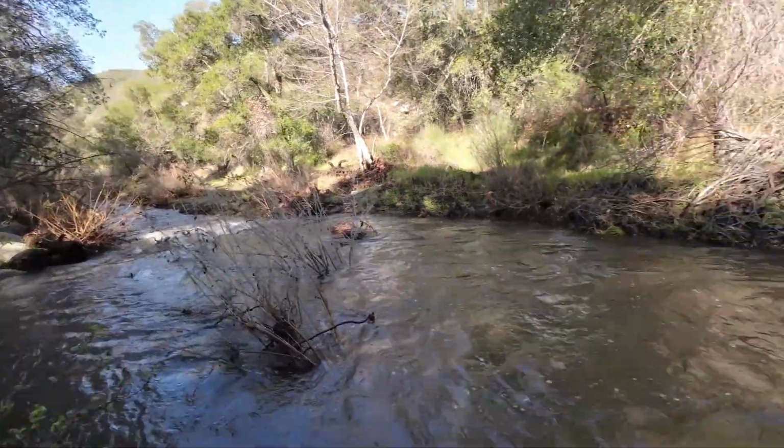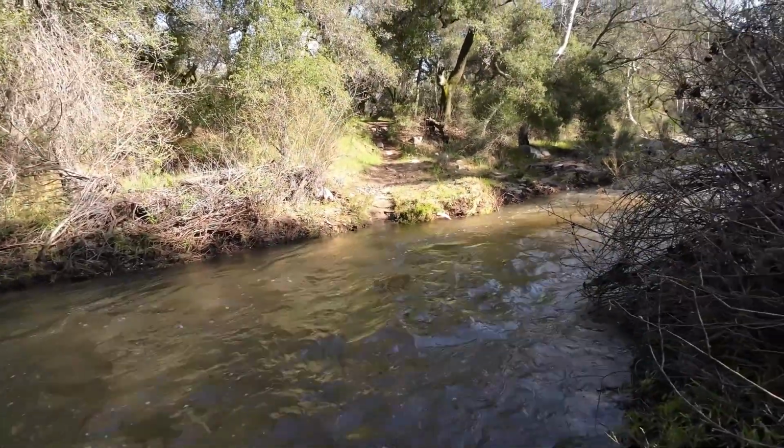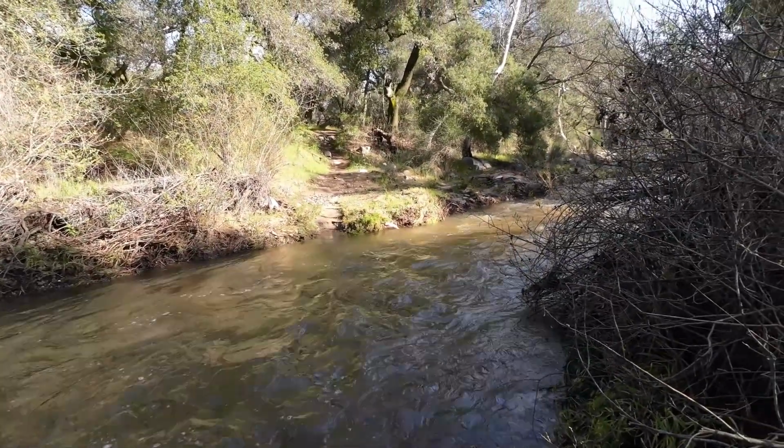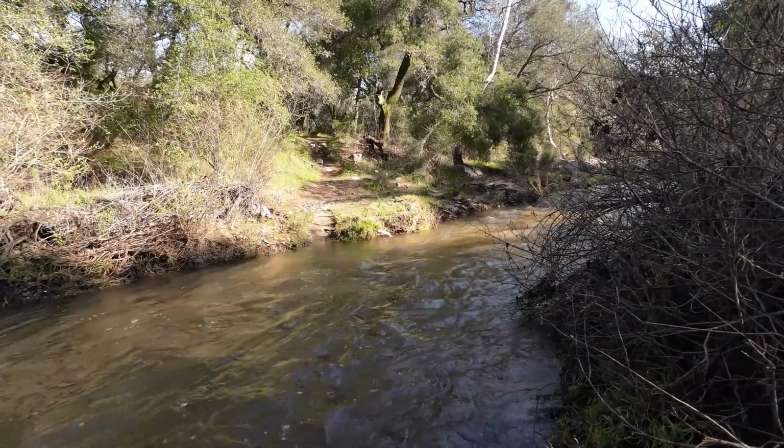This is about as slow as I've seen right here. So we're gonna work up a way to get across, and I'll go first and Dave will follow, and we'll see what happens. All right, well, this is our setup to cross.